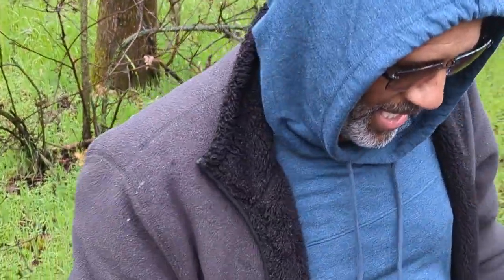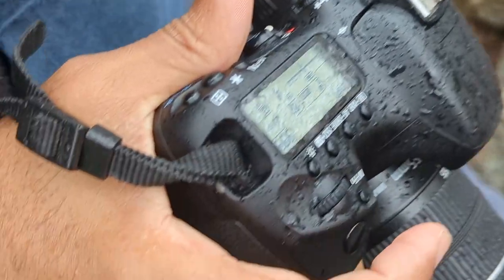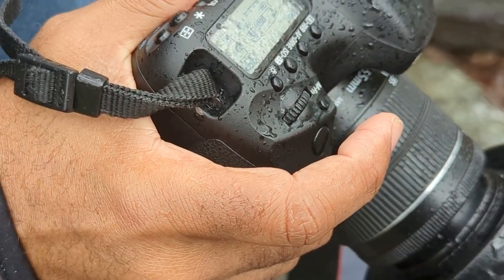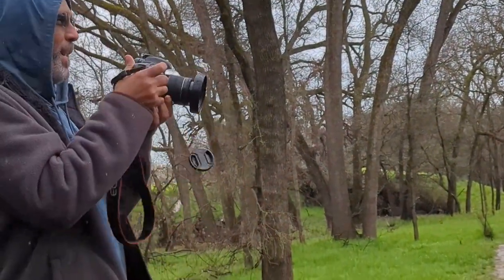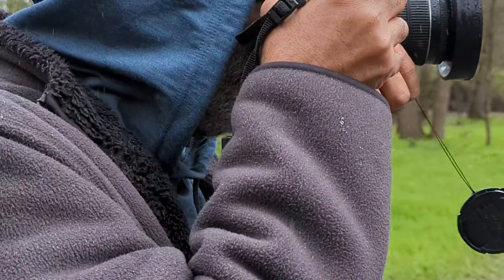You may find, even though this is a beautiful camera, a Canon 7D, the best equipment for photography is your eye, because you're always just looking. You never know if you're going to see a unique perspective that you may not realize was there.